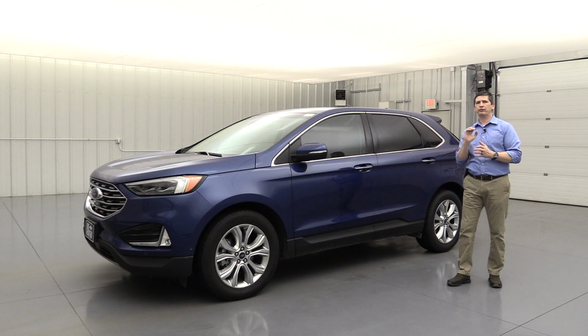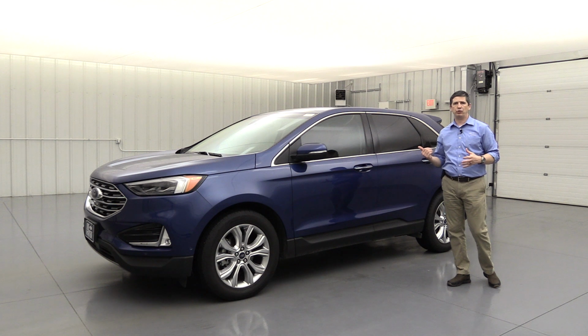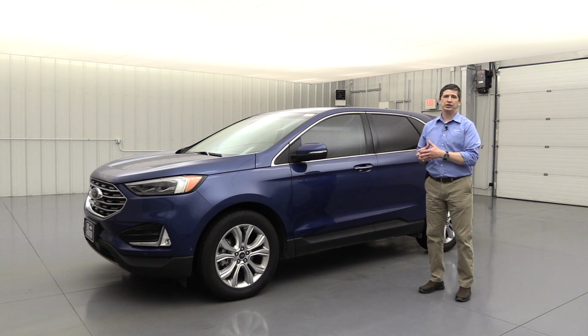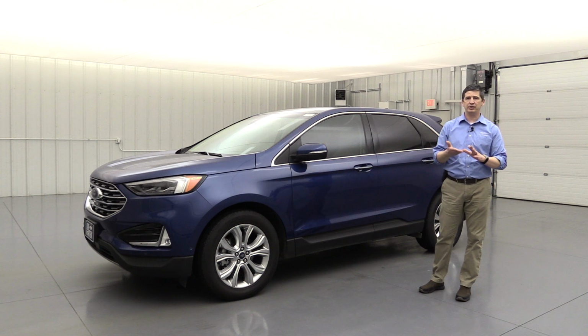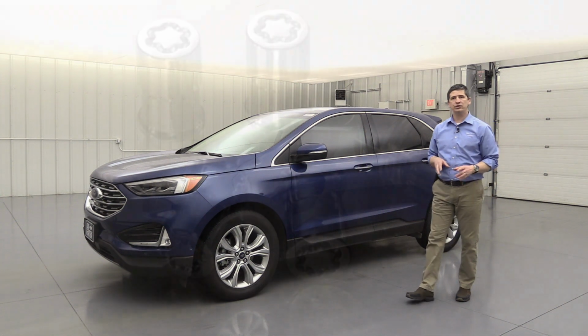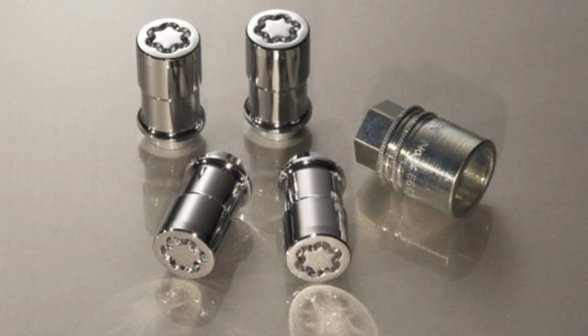So let's talk about accessories. All these are available on the 300 or 301A equipment group, and these are some things that can be ordered from the factory, and a lot of times will ship with the vehicle and the dealer would install them. They can always be ordered afterwards through your parts department and have your service department put some of those in. Some of them you can put in yourself.